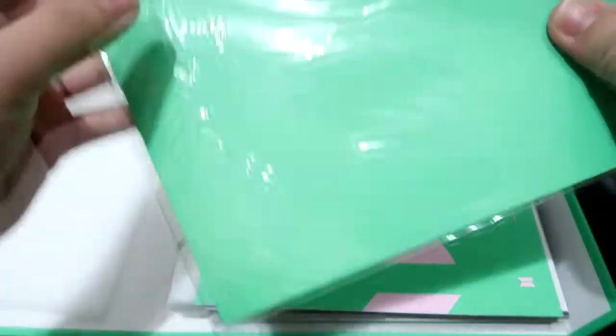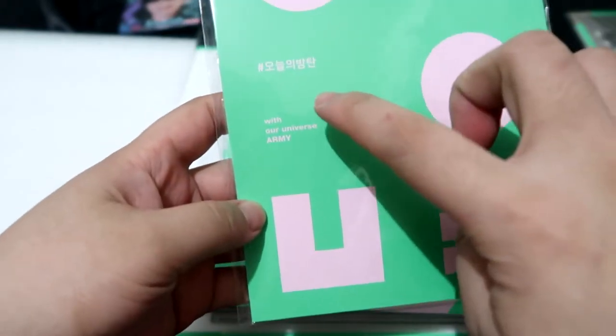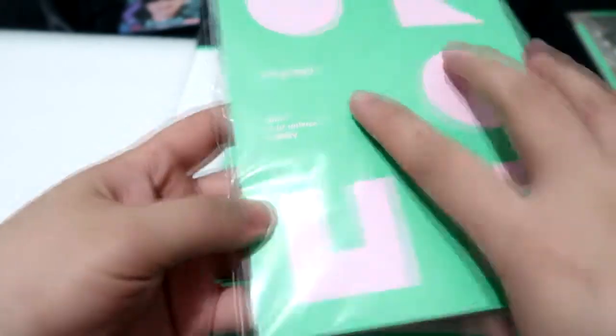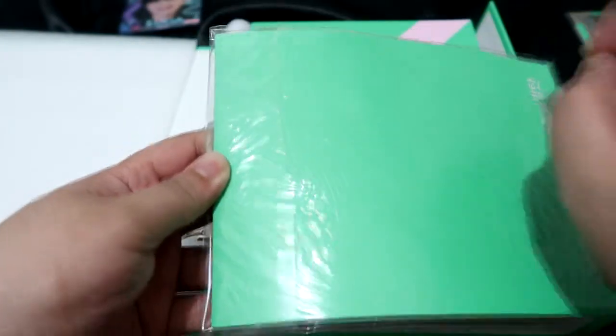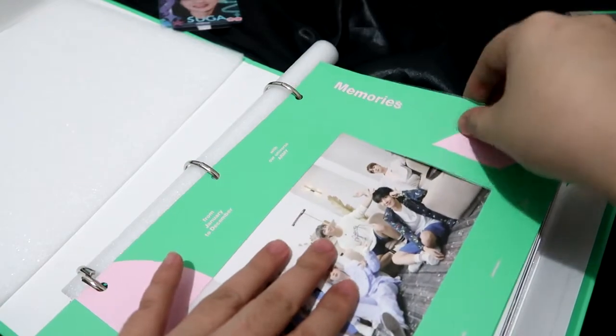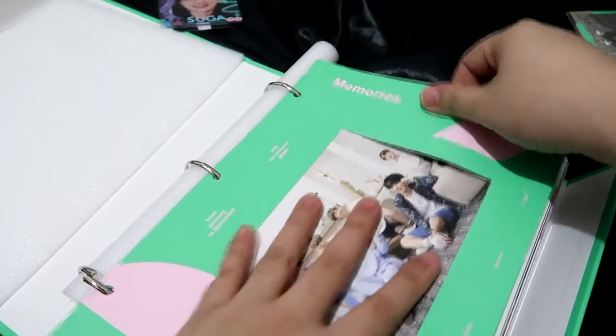And ito is yung mga pinost nila sa Twitter. Lahat ng Unore Bangtan, Today Bangtan. Lahat ng pinost nila sa Twitter na sa BTS Big Hit Twitter account is nandito. Lahat to nung 2020. And this one, ang ganda nito, promise. Kasi back to back siya. So mamimili ka na lang kung ano.